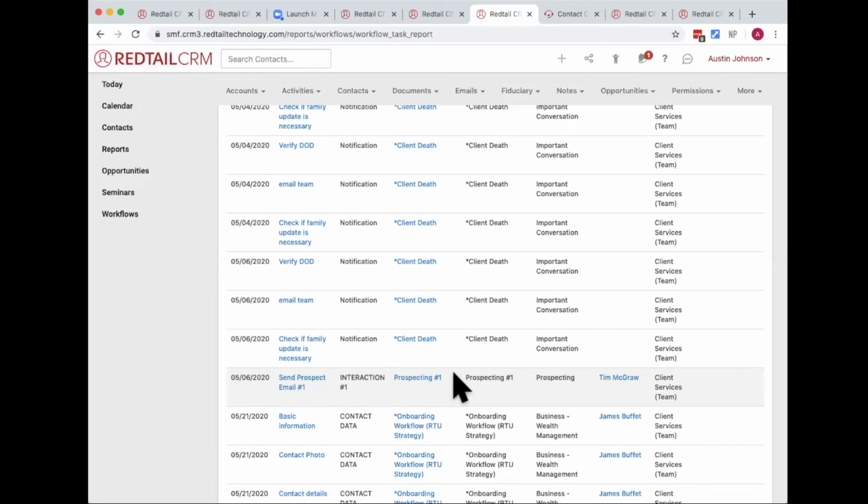So if your office is currently using workflows, definitely use the workflow report to report back on that. Just make sure that things are moving along. And then, of course, speaking of workflows, if your office is not using workflows, workflows are a great way for remote teams to work well together. And that's because the process of a workflow is designed so that everybody knows exactly what is expected of them.